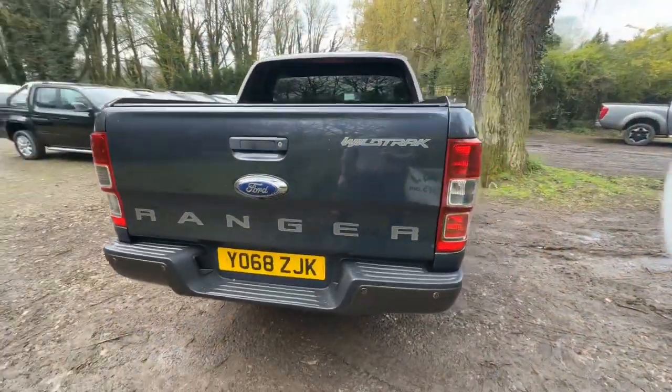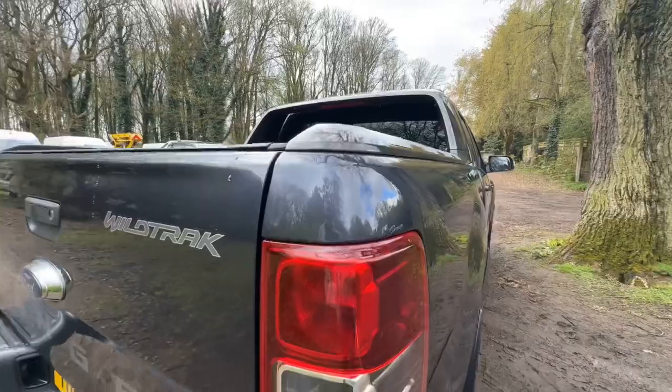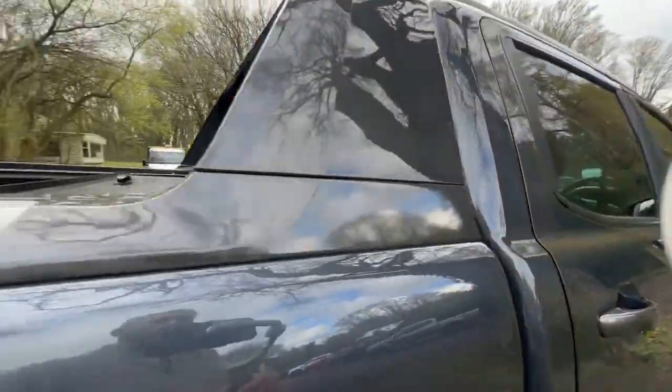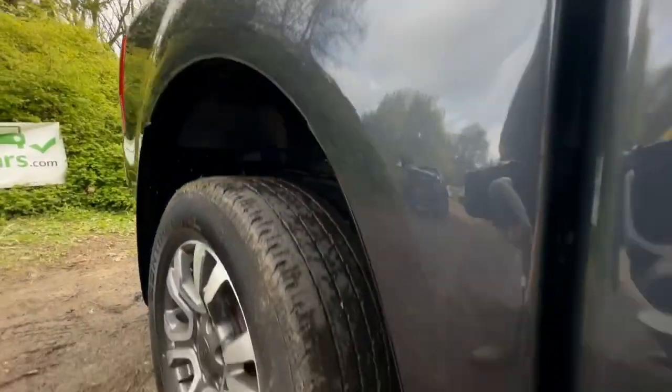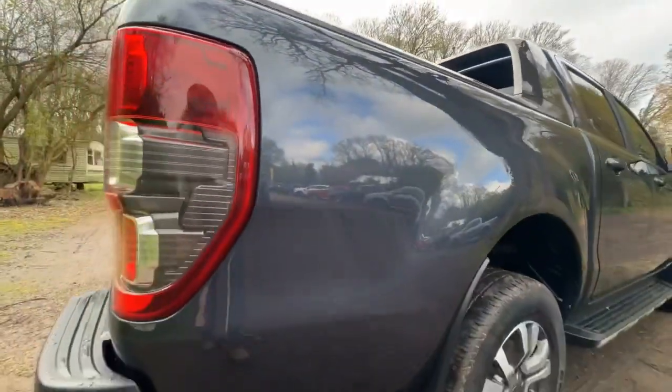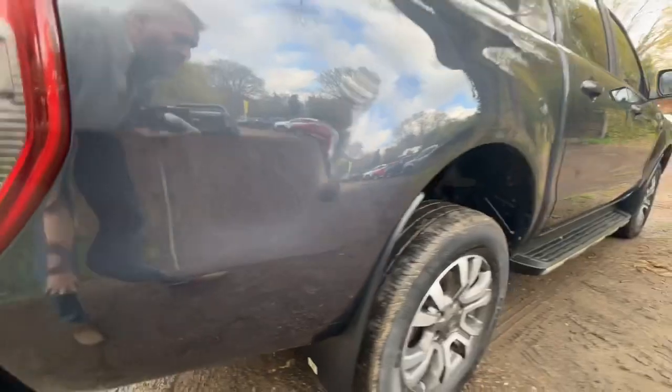So that's good news. Driver side tail lights, nice and clean, no damage, misting or cracks. Driver side rear quarter is in nice clean condition. There's a very fine mark there, nothing serious. Other than that, nothing else.